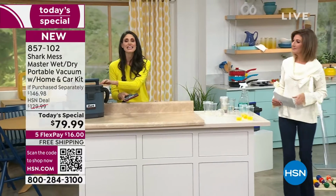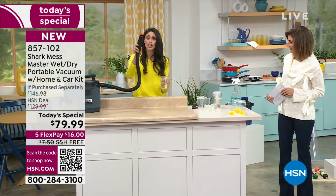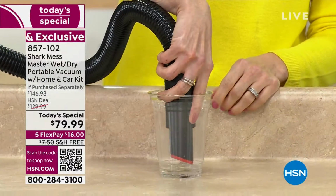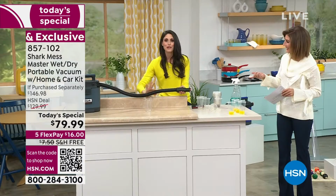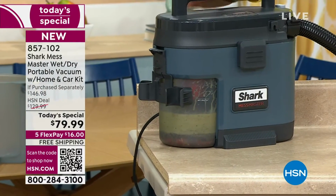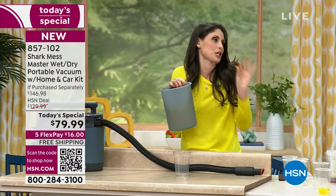And when it comes to cleaning, it's as simple as this, all right? You're gonna get 8 ounces of water, you're gonna take your hose, and you're just gonna go like this. That's it. All that water just went through the hose, scrubbing your hose clean, and then you can take the bin from inside, which by the way looks like this, and it's dishwasher safe.